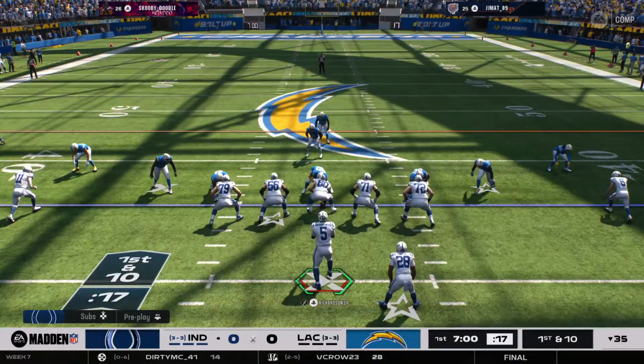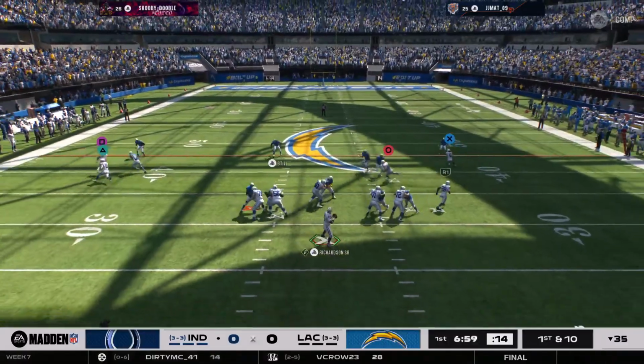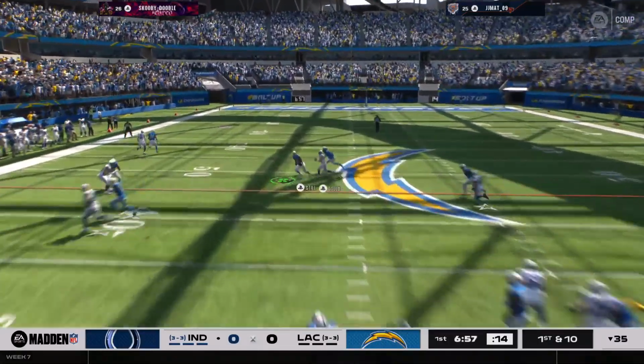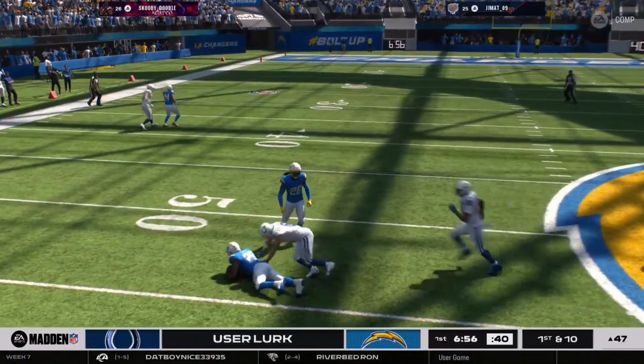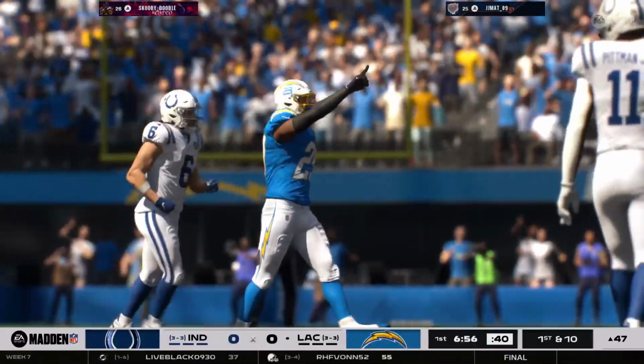In motion is Warren. Right to the air is Richardson. Oh, the first play, and he is intercepted. Picked off by Tarheeb Still.